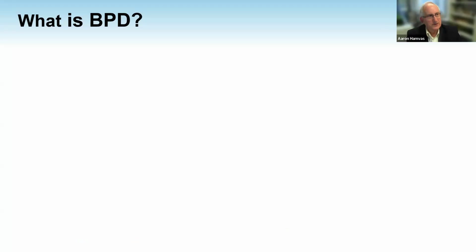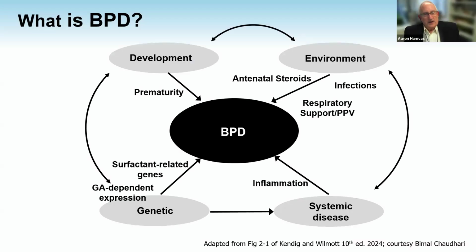So I think the first and biggest question is, what is BPD? We talk about it like we really know what it is, and yes, it's need for respiratory support at some defined age, but when it comes right down to it, we really know that BPD is just a descriptive term and not an actual diagnosis, and does not imply any particular mechanism of disease. When we think about all the different mechanisms that could result in the final common pathway of a descriptor of BPD, multiple influences are involved.